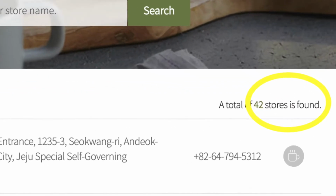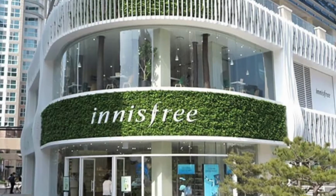I bought two teas there, the cherry blossom green tea and the Jeju tangerine green tea. Both of them were really good and I really enjoyed it, but I have to say that they were quite expensive. Of course, you don't have to go to Jeju to be able to purchase those teas. There's plenty of stores in Seoul, and of course you can also buy it online. As for the Innisfree cosmetic product, you can literally find it everywhere in Korea.